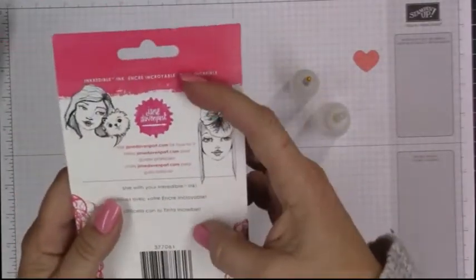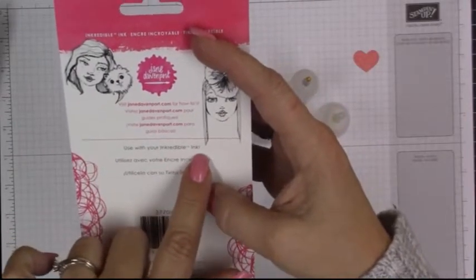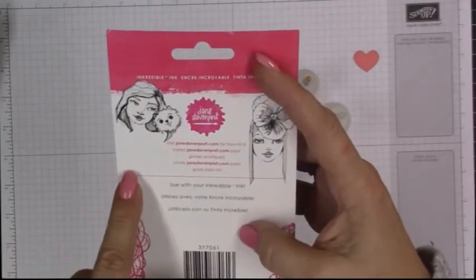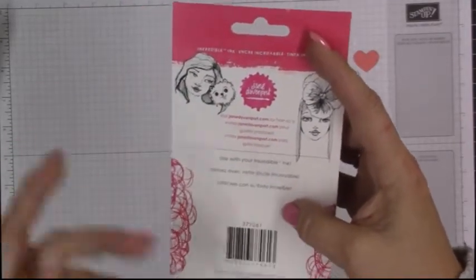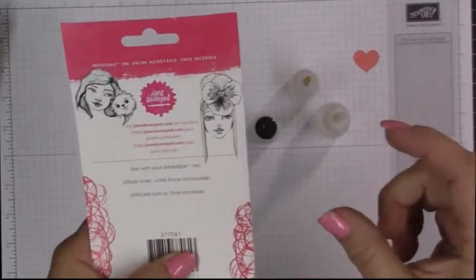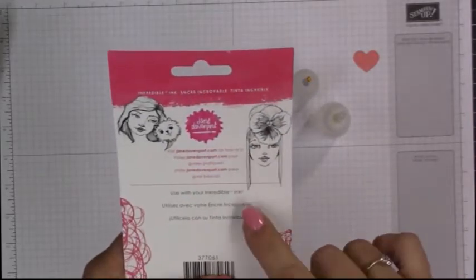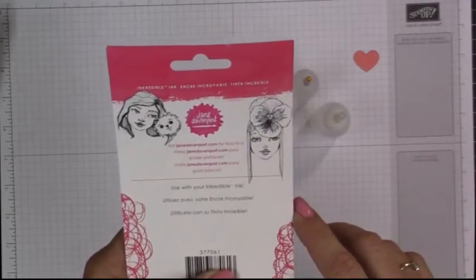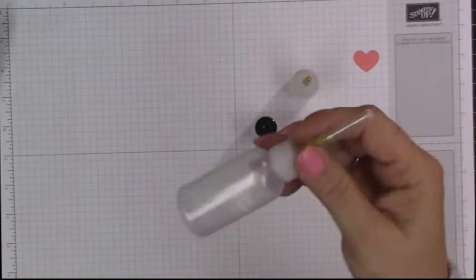Maybe on the back? Yeah. Okay, so it says use with your incredible ink. I did not see the inks there, but maybe it's something similar to how Dina Wakley has her paint that has applicators, so you can actually have a really fine line with your acrylic paints. So maybe she's come out with some inks similar to her mermaid markers. But I didn't see them at the store, so I just picked up the applicator tips.